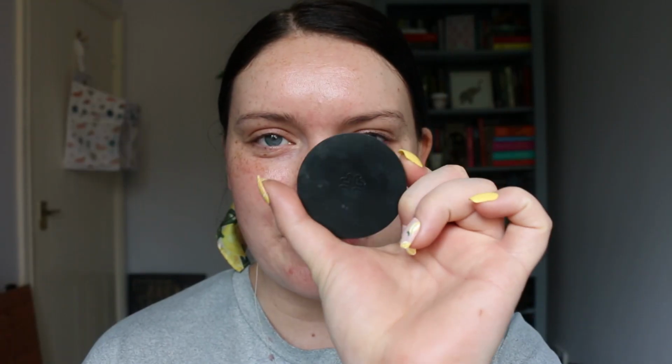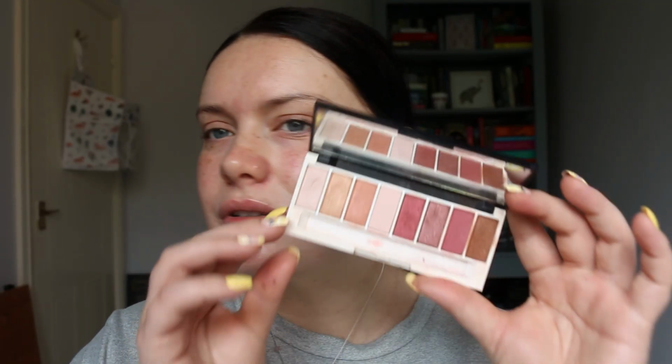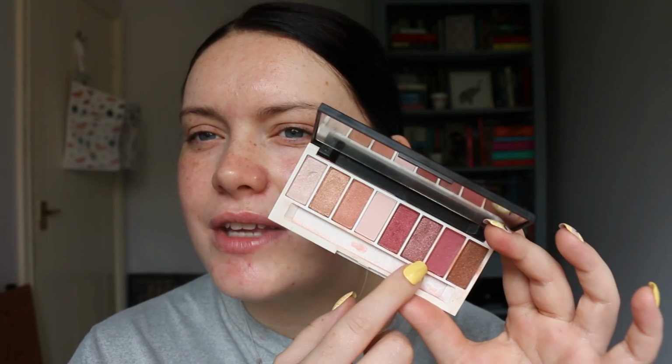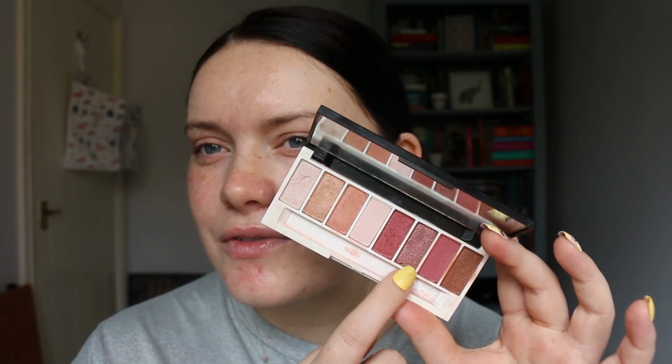Okay. Sticking with Lolo's eye primer because there is no other primer that I'd use, so that's still staying. And then for my eyes, I actually decided I would go with a palette this time round, and I've opted for On The Rocks from Lolo because it's got nice summery bronzy tones, a few pinky shades which I think is quite nice for summer.